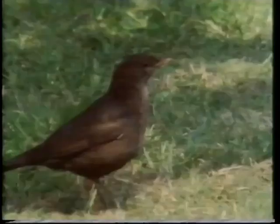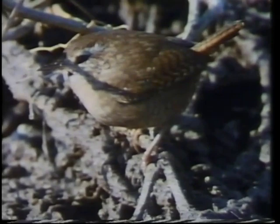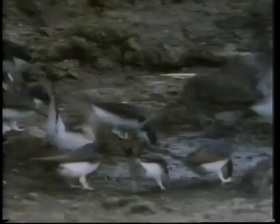Some birds have square-ended tails, and some are notched. Others have very short tails, and some are deeply forked. Look out for distinctive markings on the head. Or obvious patterns on the wing. Sometimes a bird may have a distinctive white rump.